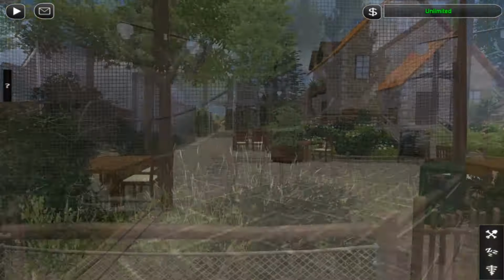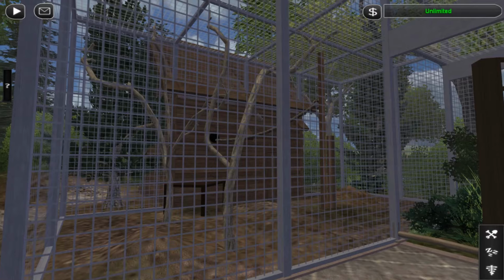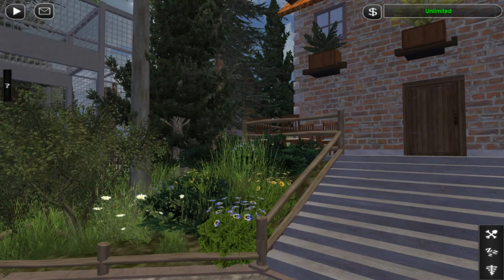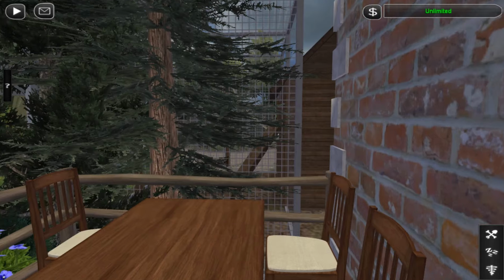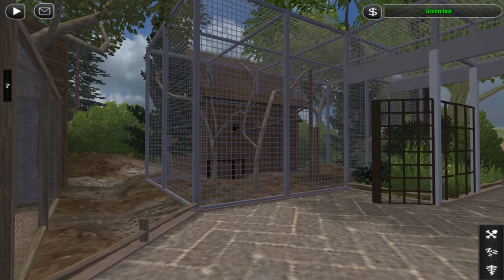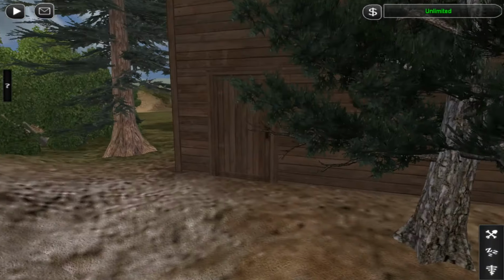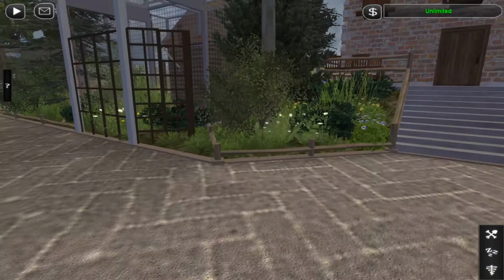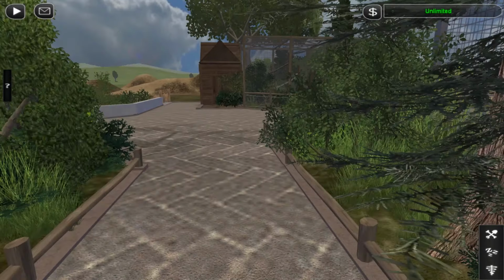Then our ring-tailed lemur exhibit over the entrance will have 5 ring-tailed lemurs, 1 male and 4 females. And yeah, this is what it looks like. Like I said, over here you can kinda see into it if they are in a good spot. And obviously here you can see them very well. And we have a staff entrance over here. Once again, I've not yet made an inside because I am lazy and they are hard to do.